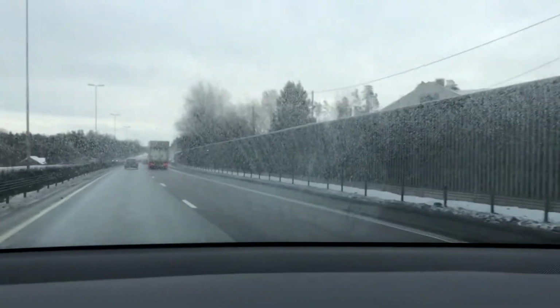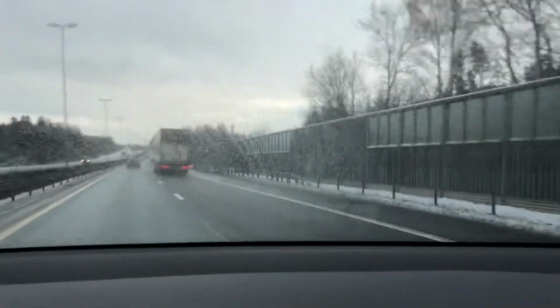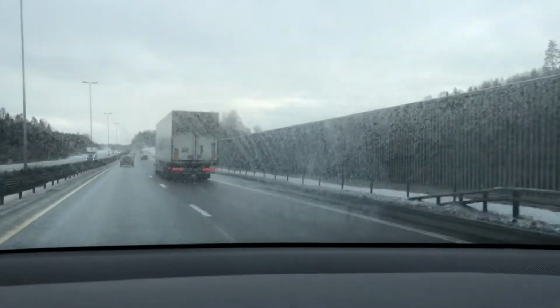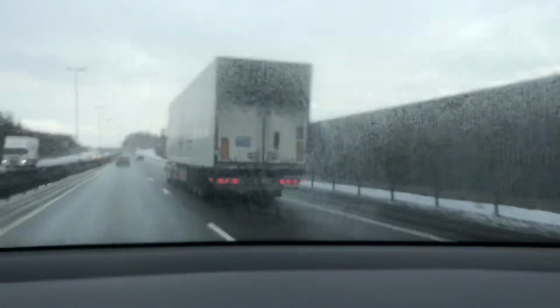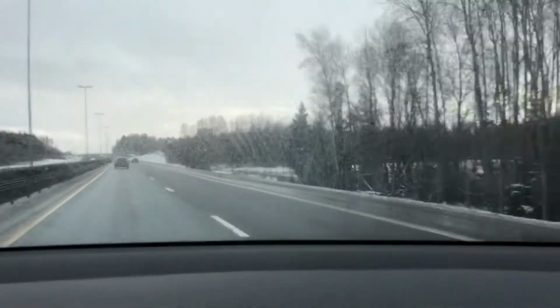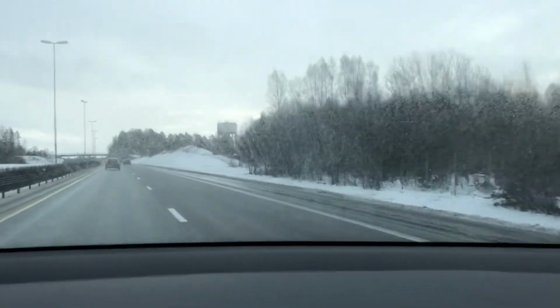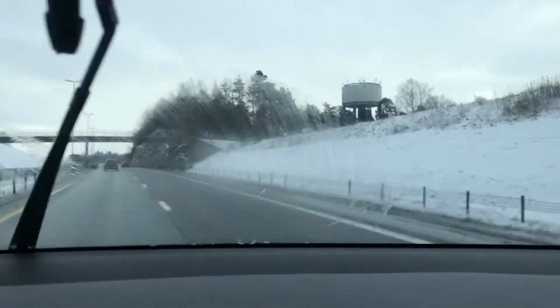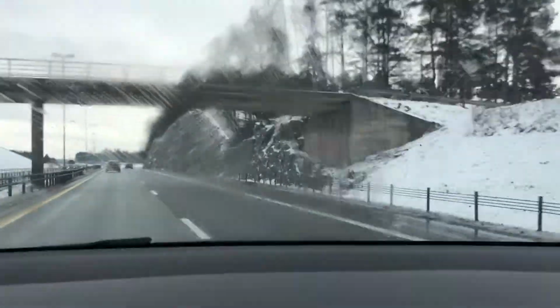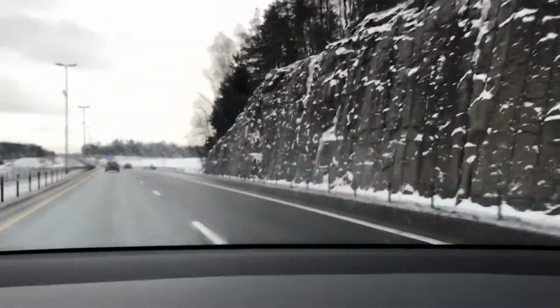even with this massive windscreen, it does get somewhat, what's the word I'm looking for? Austere in there, a little bit dark. Of course, we have the Alcantara headliner, which is very nice to the touch. I'm not very impressed by these wipers. I mean, they do their job, but, as you can see, not very well.